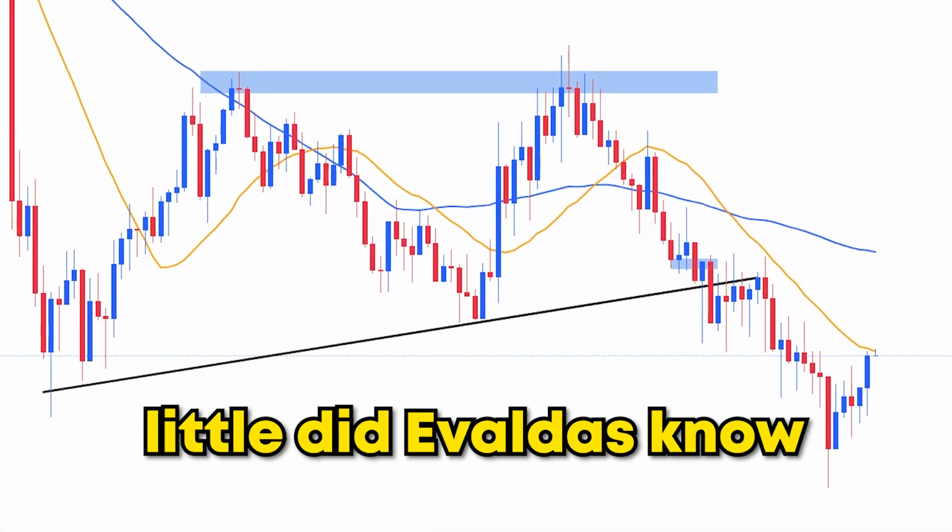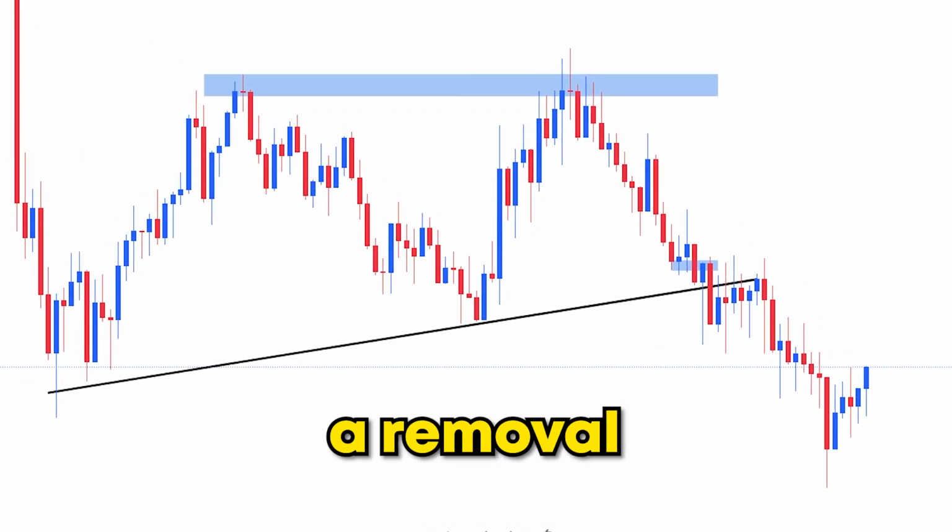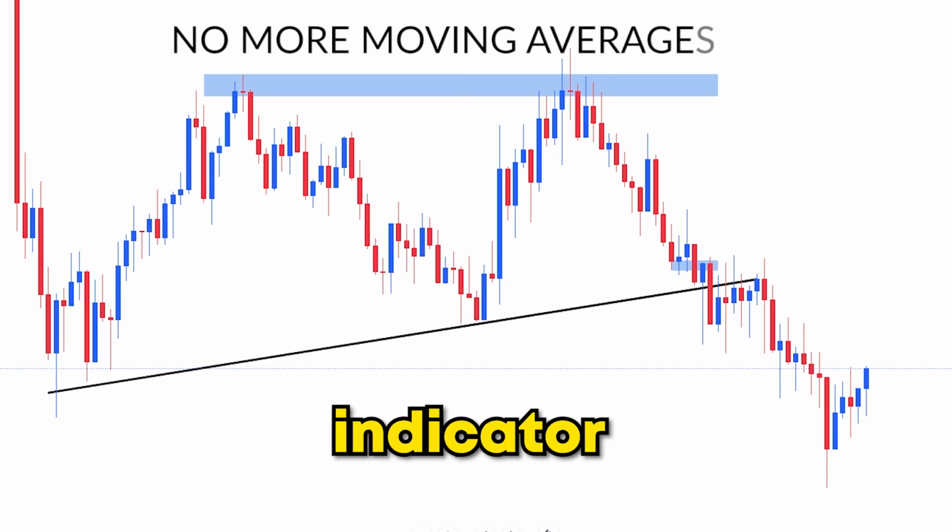Why not? Little did the Valdez know that with all the excitement comes the negative milestone, a removal of his favorite indicator, the moving averages. Oh shit, that's gonna suck.